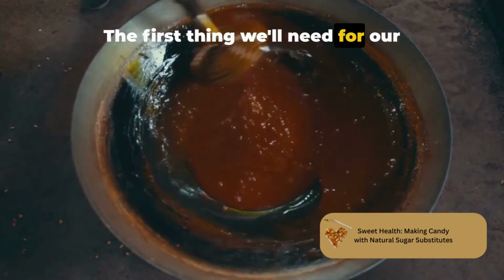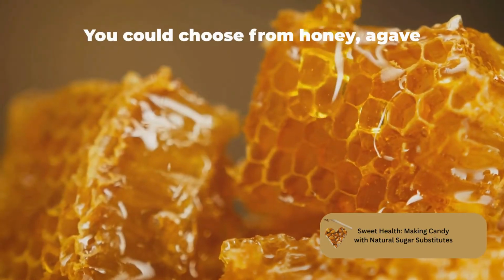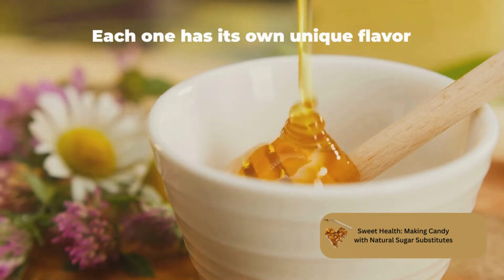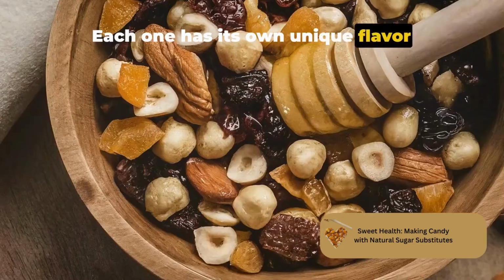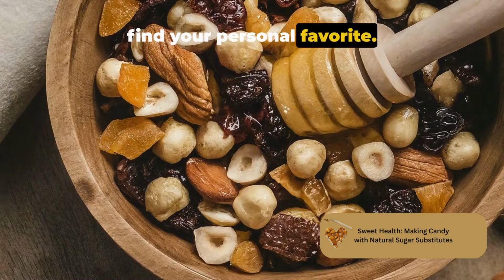The first thing we'll need for our healthy candy is a natural sweetener. We have a few options here. You could choose from honey, agave nectar, coconut sugar, or dates. Each one has its own unique flavor profile, so feel free to experiment and find your personal favorite.